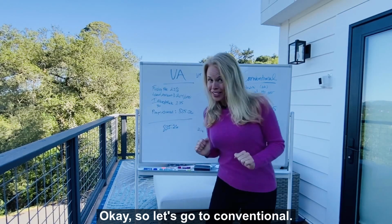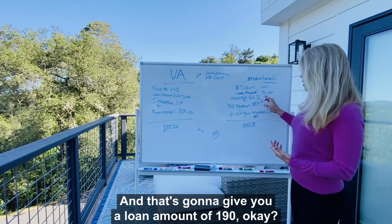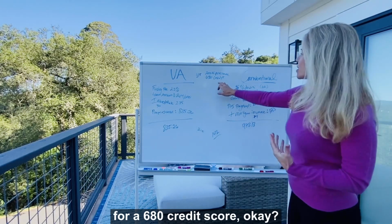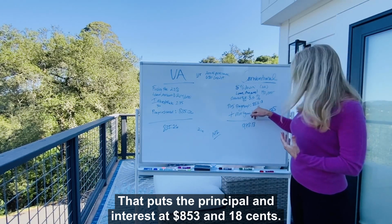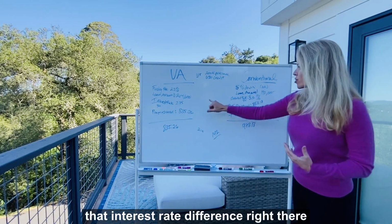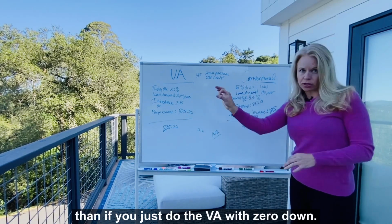Okay, so let's go to conventional. So conventional 5% down. You're taking $10K of your own money to do this. And that's going to give you a loan amount of $190,000. Okay, I ran interest rates and it was at 3.5% on a 30-year fix, which is really good for a 680 credit score. Okay, that puts the principal and interest at $853.18. So just right here, even though you put down your own money and the loan amount's lower, that interest rate difference right there is making it so that your principal and interest payment is more expensive than if you just do the VA with zero down.